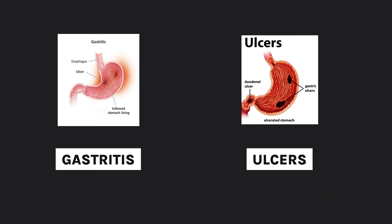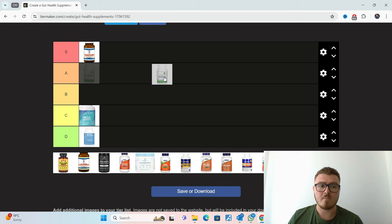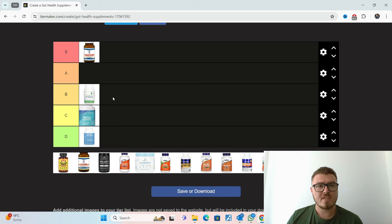I can't put it in C tier because it's an essential nutrient. It cannot go that low. So I'm drawn between B and C tier here. I think it's going to have to go in B tier. I think zinc carnosine is going in B tier. The thing is, if your digestive problems are caused by a nutritional deficiency, correcting that nutritional deficiency is literally going to fix it and you're addressing the root cause. But at the same time, you would be wanting to try and get as much of this from food as possible. But you get this tricky situation.